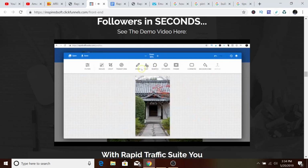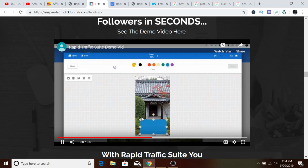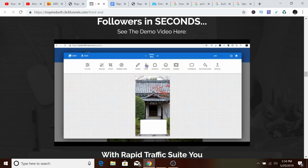From there, I can come in and add a shape. So I can come in here and I can add, say, a rectangle here, make it bigger, and I can make it like this, bring it down here, change the color. So let's say I want to make it, we'll click apply, and I can change the color to white. Great. Now from there I can add some text.